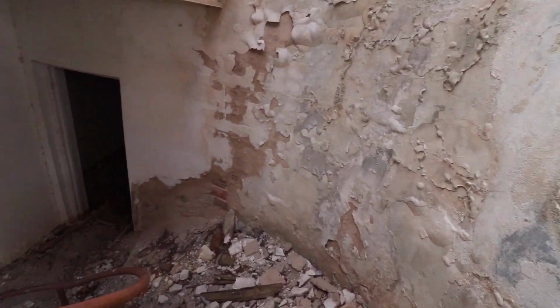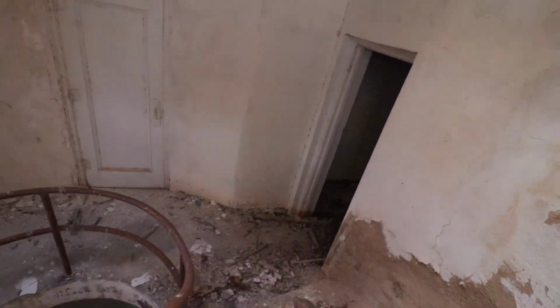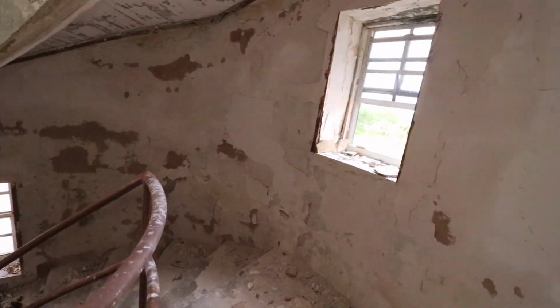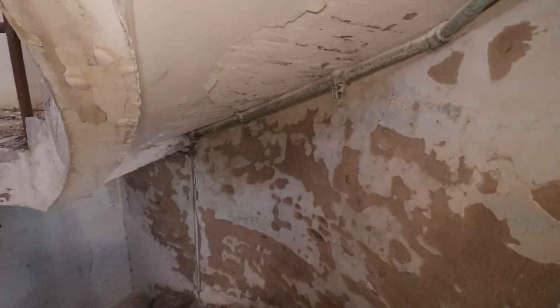I don't think we have too much more left to see. What do you think? I don't think so either. Yeah, a lot of the outside. We'll get some cool shots of the outside for you guys. But most of this we've gotten, so that's awesome. I'm getting dizzy. So back at where we first entered, take a little look over here, see if we can see anything cool. Just a storage area, more or less.